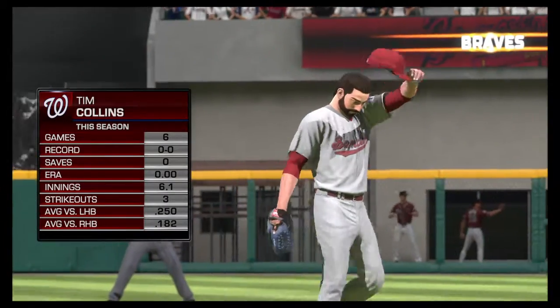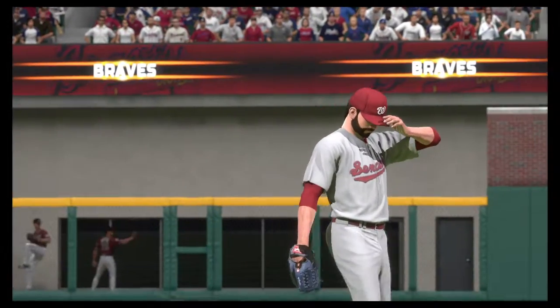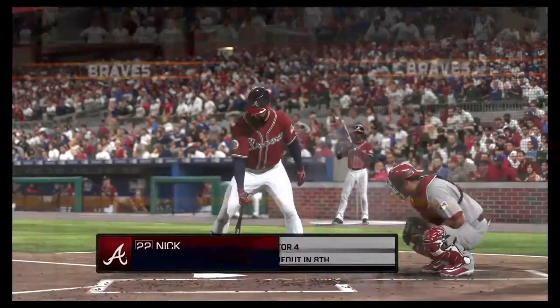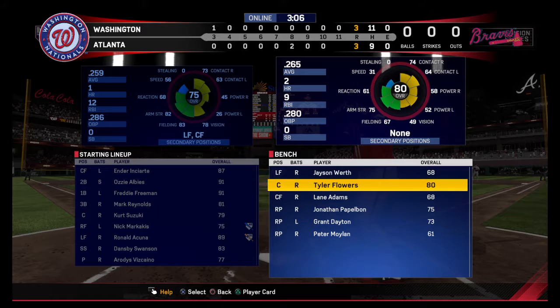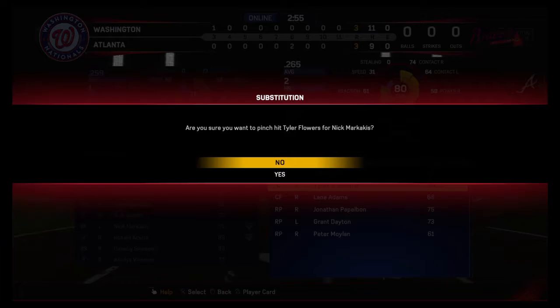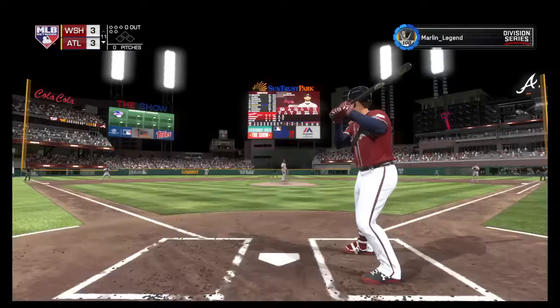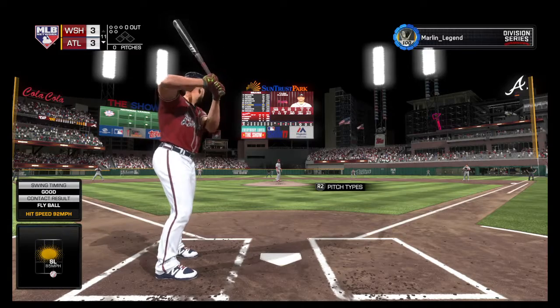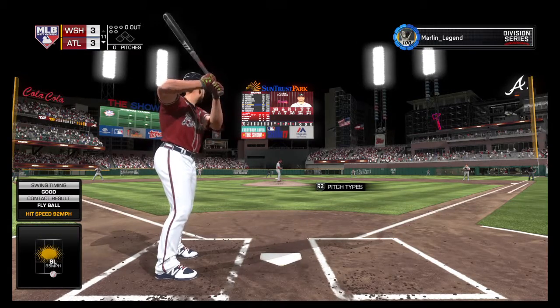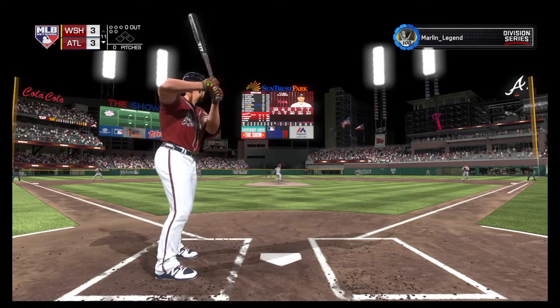Tim Collins takes over now to start the home 11th, and he's looking to get 55. Here's Nick Markakis now, the right fielder. Hit the ball pretty well in his last at-bat, but it resulted in a line-out. Leading off for the Braves, right fielder number 22, Nick Markakis. Tyler Flowers is up off the bench here to start the home half of the 11th, as he'll try to get on base as the possible winning run.